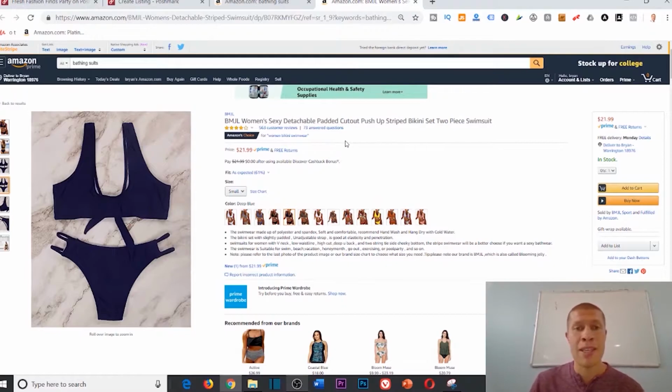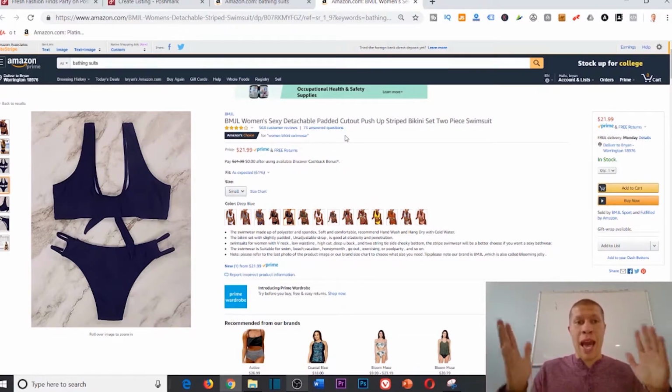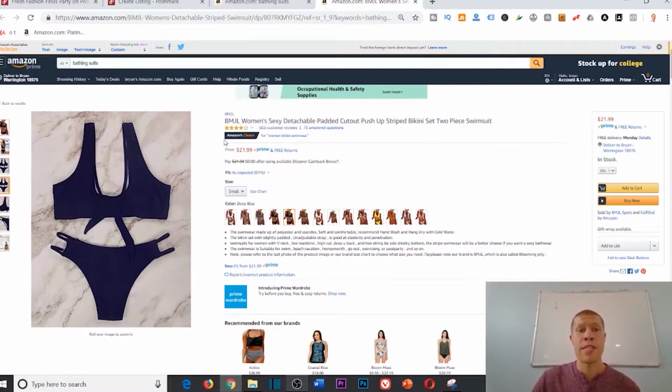Now, the good thing about this is, like I said before, you can list 100 of these different bathing suits at different margins and play around with it. It's trial and error, and see what works. Now, one of the things you also want to keep in mind is the Amazon's Choice badge.